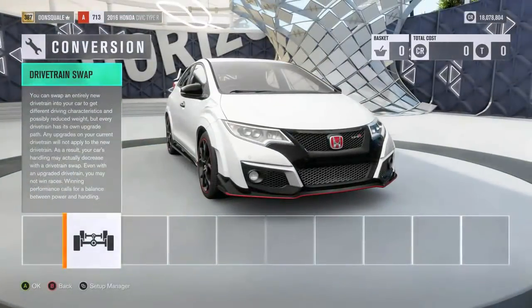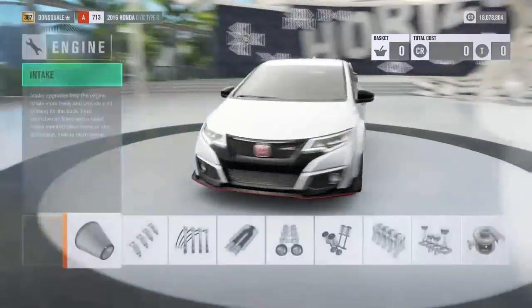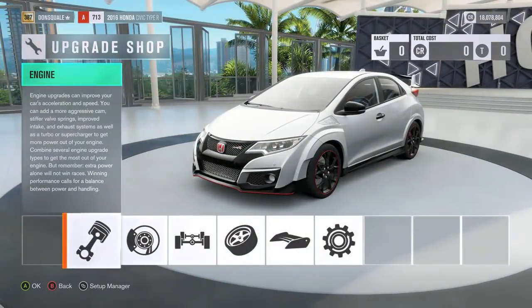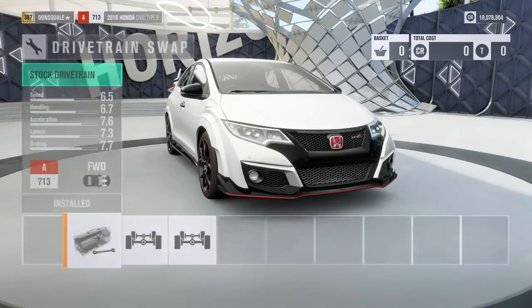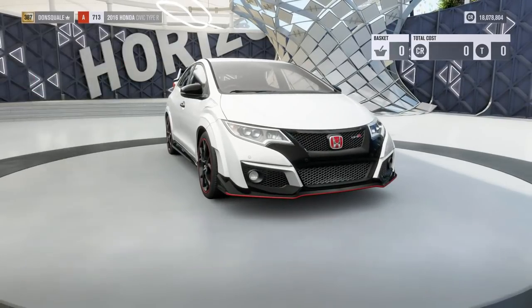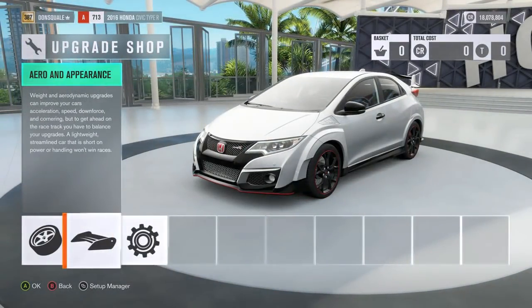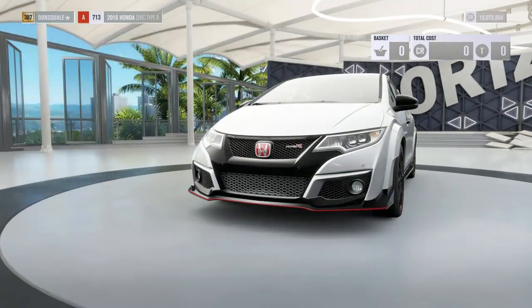Now, if I'm not mistaken, this thing comes stock with a turbo. I'm just going to verify that right now before I go on. Yeah, stock with a turbo. So I think it's a 2-liter. Not sure if this is the K-Series motor. If it is a K-Series, Honda definitely went the right route here, man. Now, if you guys don't know about the K-Series, the K20, K24, man, just absolute monster engines.